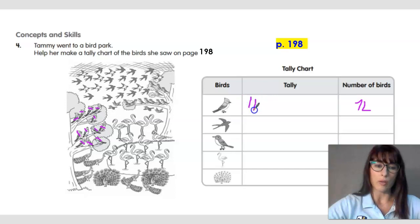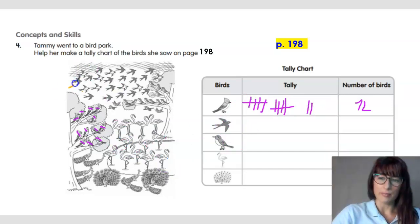Okay, so I need 12, so I need to do 5, another 5, and 2 more. 5, 10, 12. Very good. Let's look at this one now. Okay, we have 1. As you can see, I changed the color just so we can see the difference. 2, 3, 4, 5, 6, 7, 8, 9, 10, 11, 12, 13, 14, 15, 16, 17, 18, 19, 20, 21, 22, 23, and there's one more here hiding, playing tricks on me.